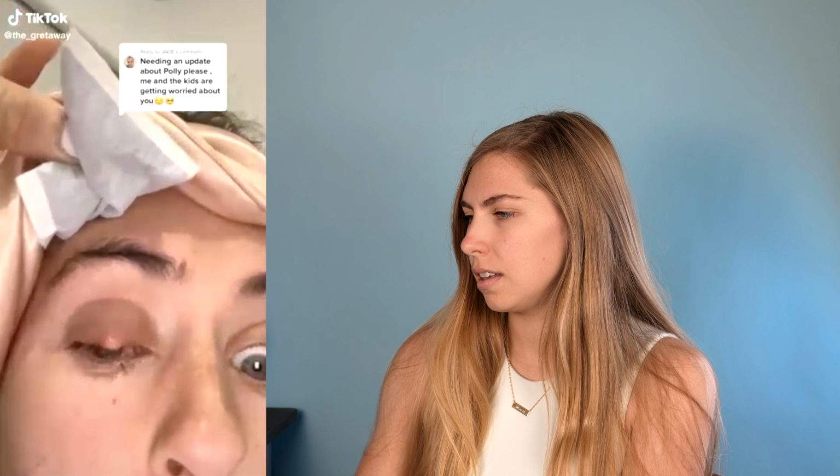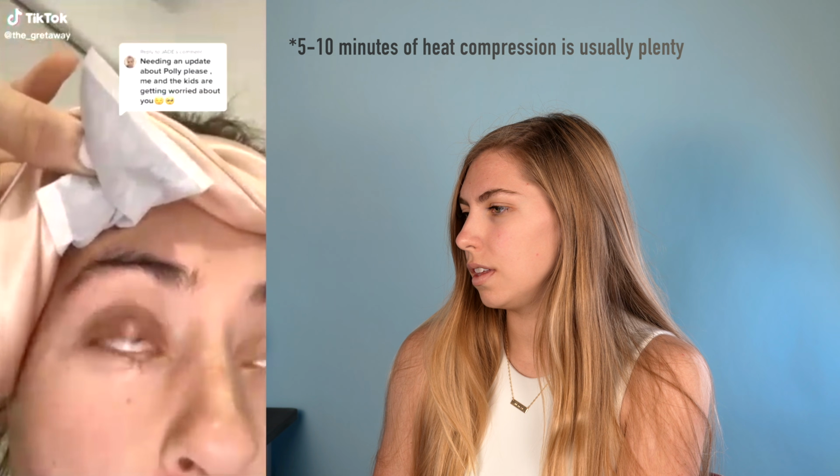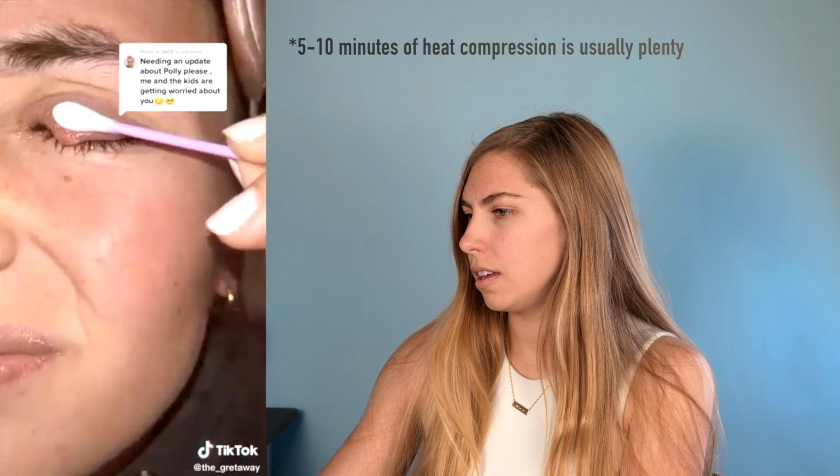How dare I keep you waiting? This was the state of my eye last night. I kept the heat compression thing on for ages, so it got juicy. But again, every time Okay, so that's a stye.